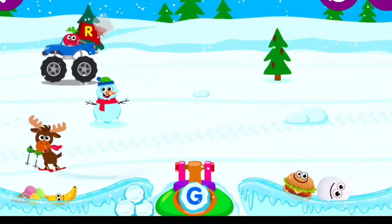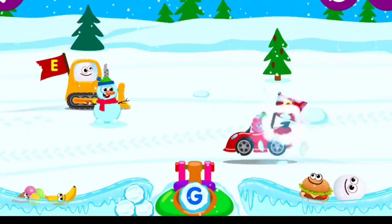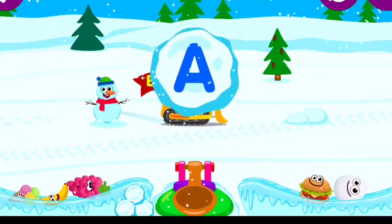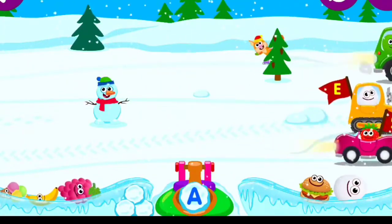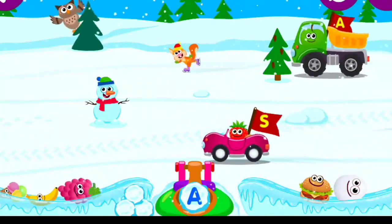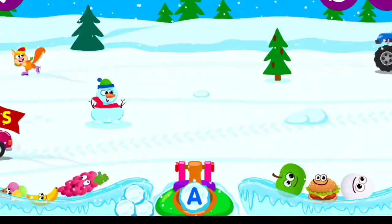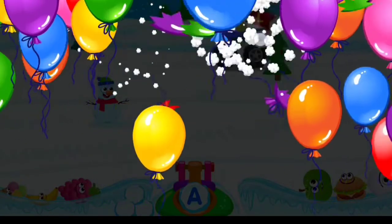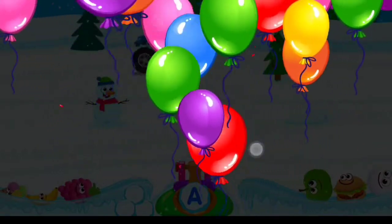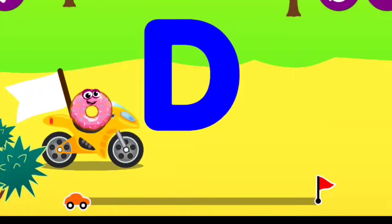G is for grapes. Grape. A is for apple. D is for donut.